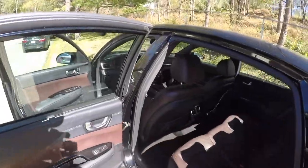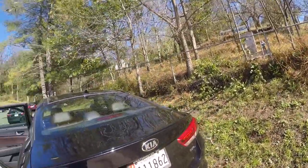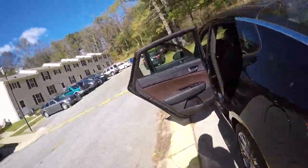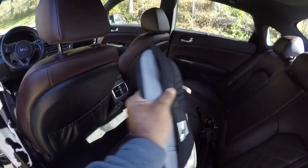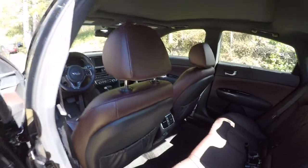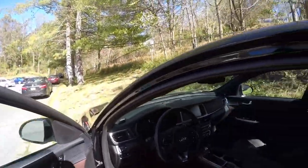This is the 2018 Kia Optima SXL. Let me get it right. Yes, SXL. I believe I did a review of one of these before, but I don't know if that one had turbo or not. This one is a 4-cylinder turbo.